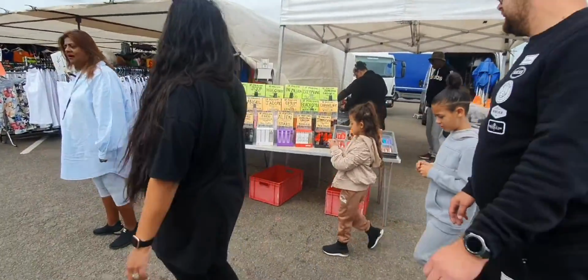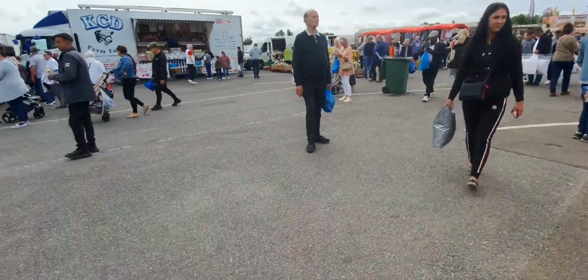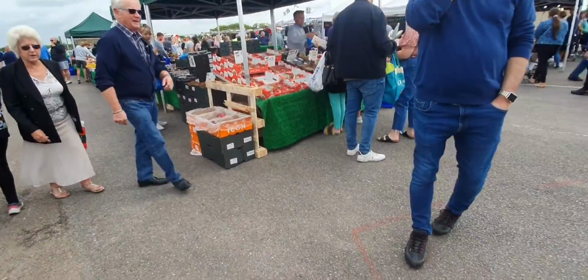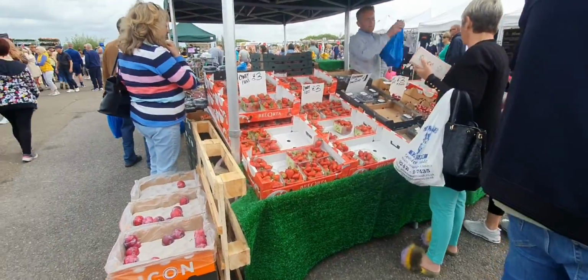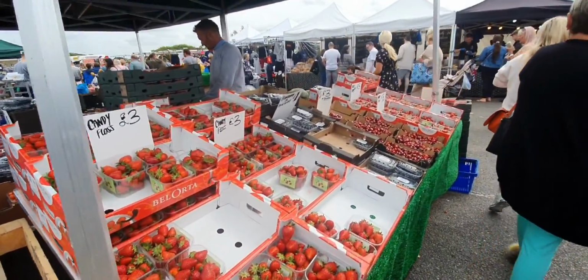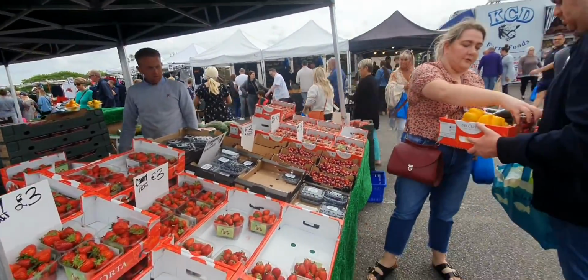So we've got makeup stalls with perfume. Really is busy here today. Oh, and the meat man, you can just see him. Oh, and here we go, back to candy floss strawberries. I haven't seen those before. I've seen the grapes, not the candy floss strawberries.